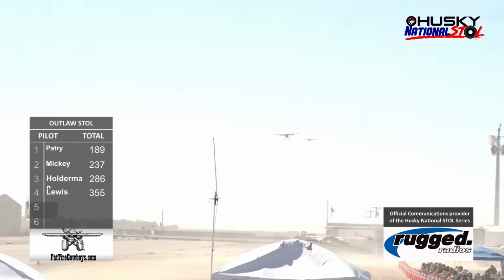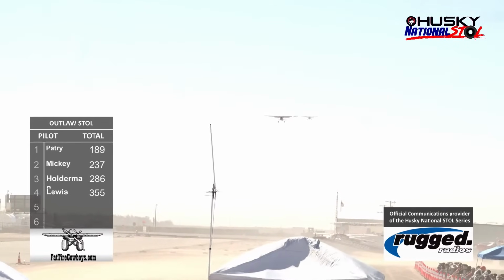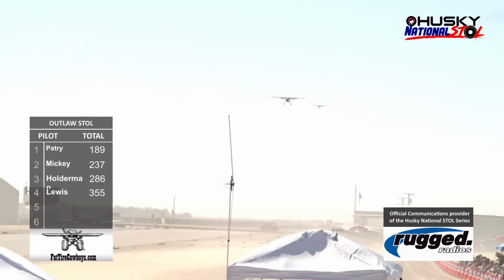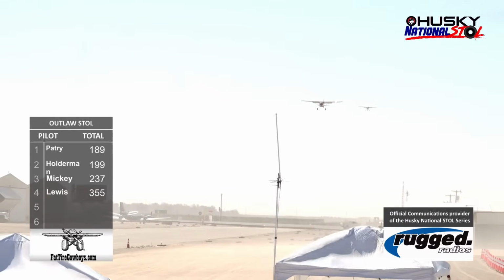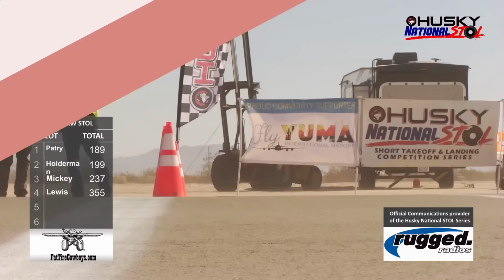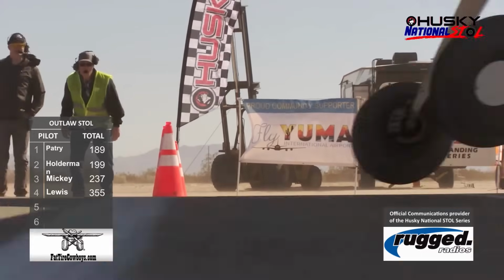That reduced his ground speed. He floated up. He saw the line. He kept it under control and got it in. Landed about 10, 15 feet past the line and still stopped in a wonderful short. What are they showing him? 103 feet. So right now he's leading with the overall landing, and that moves him into second at 199 with that run. Nipping at the heels of Andrew Patriot with one, 10 feet shorter than him.